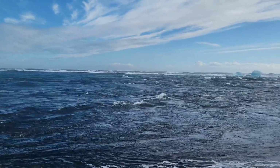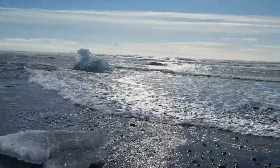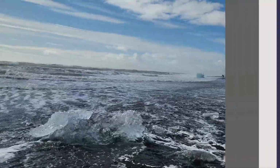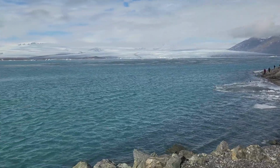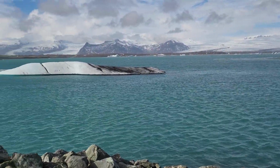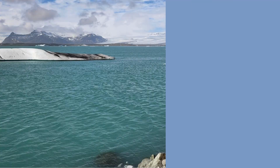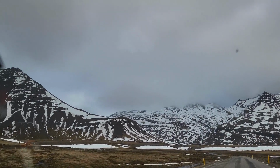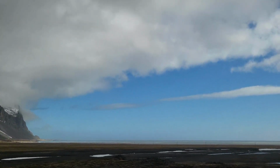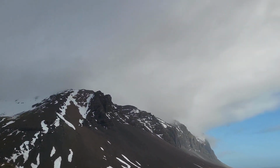After the boat ride, the floating icebergs seen from Diamond Beach, and the breathtaking view from Jökulsárlón Lake were our next stop. Finally, we headed towards Höfn to grab some lunch, driving through the beautiful landscapes of the ring road. We also picked up groceries for dinner and finally headed towards Egilsstaðir, the largest town in East Iceland, our final destination for the day.